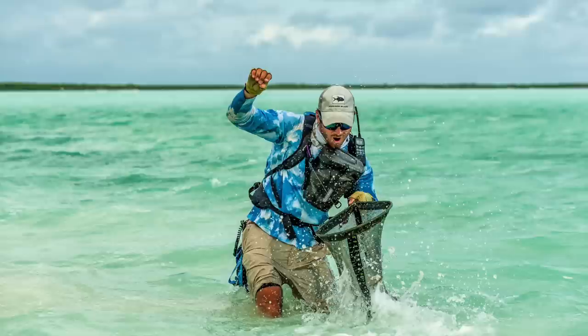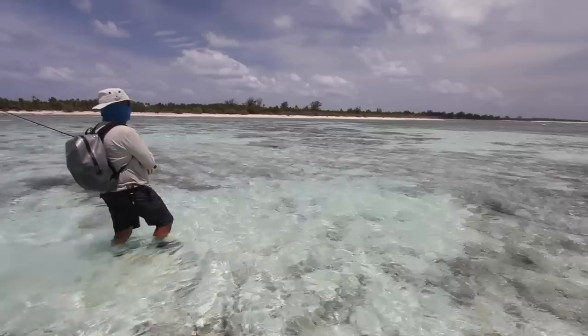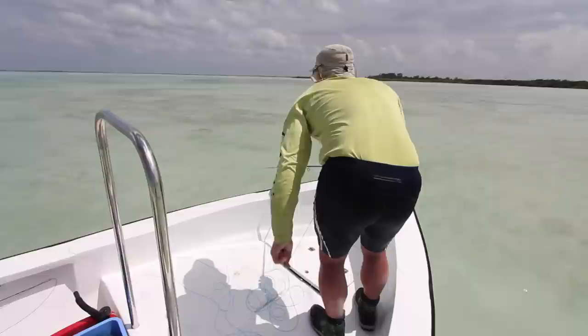both my guests had a permit on the end of the line, and it's one of those very nervous situations for a guide, tailing these fish. Luckily I had a net with me and we managed to get both fish in. To land a double permit is literally like seeing a unicorn. It's something that I don't think will be repeated very easily, if at all at this location, because we've just got a really sweet spot when it comes to permit fishing at this location.